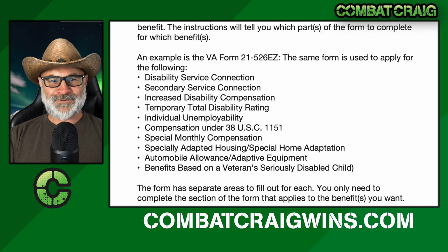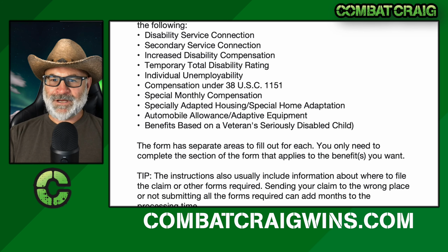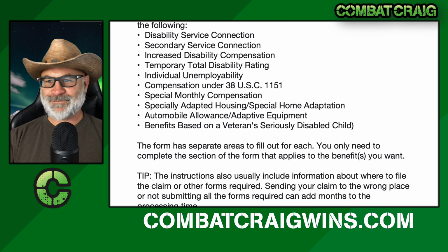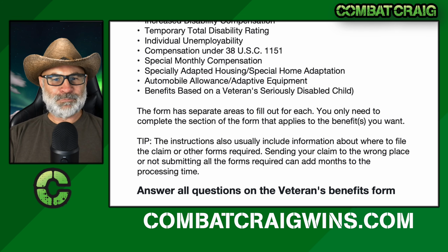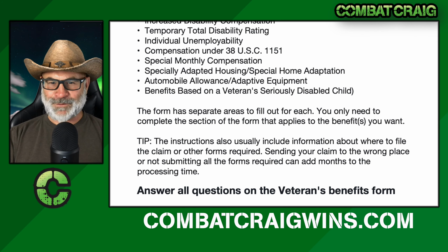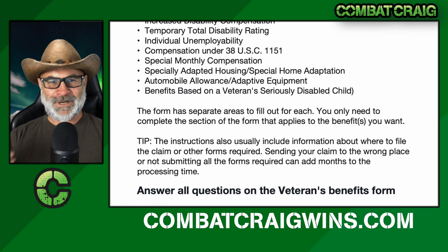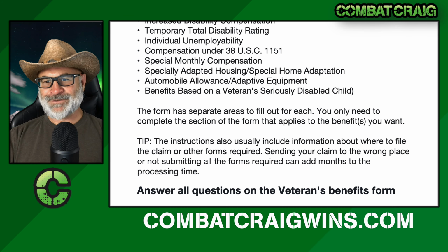So the 21-526EZ does all this stuff. It has separate areas for you to fill out. You'll want to complete the section of the form that applies to the benefits that you want. Pro tip, the instructions also usually include information about where to file the claim or other forms required, because you might need a companion form. So look for that stuff. Read this stuff carefully. Make sure you send it to the right place.